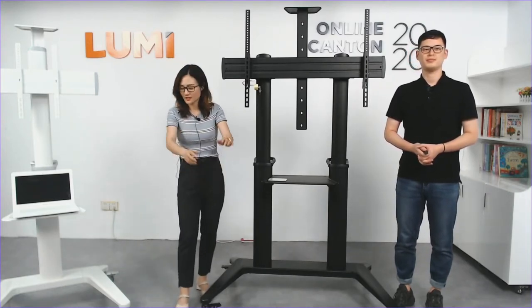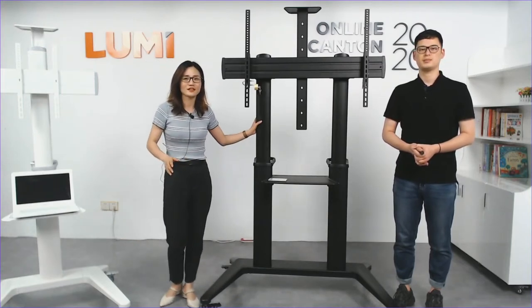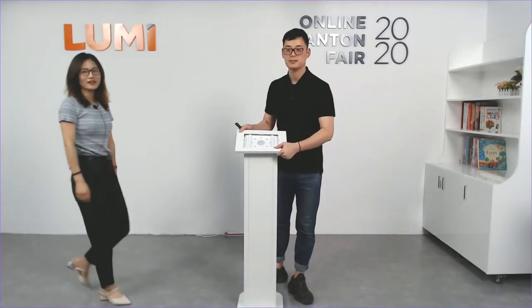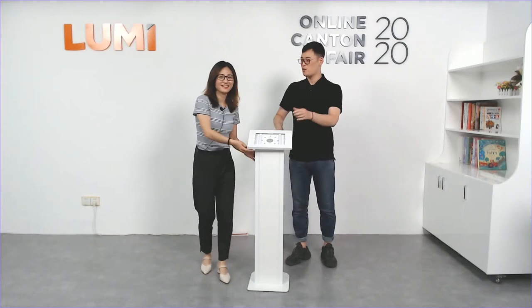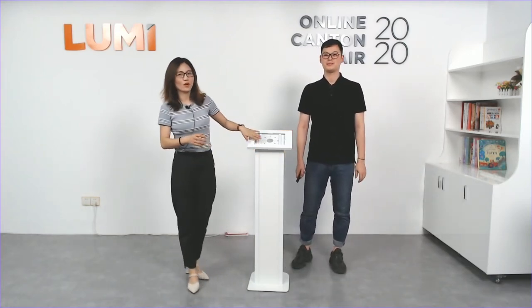So that's the TV cart we introduced today. And let's move to the second product. It's our anti-theft tablet kiosk PAD32-01. Oh, the big guy is done and the smart guy will come. Yeah, and it's still the white version.